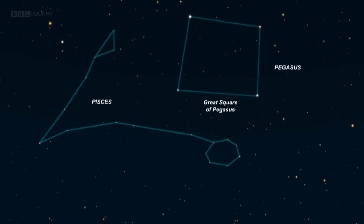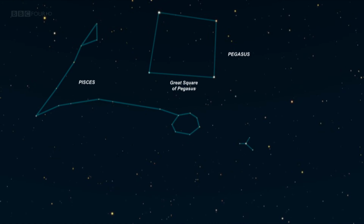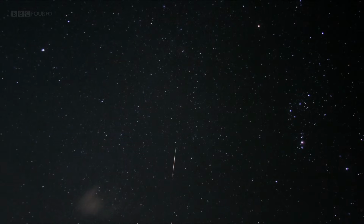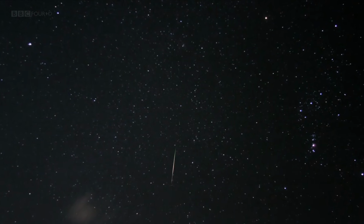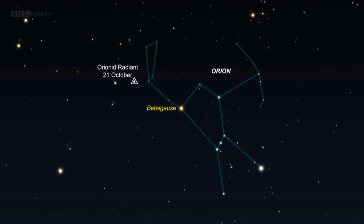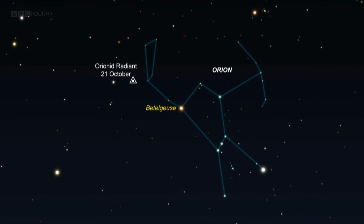To find Neptune, first locate the pattern of stars which looks like a three-pronged steering wheel known as the water jar asterism. Look for the faint star Sigma Aquarii which lies south of the water jar. In binoculars, Neptune is the brightest dot to the right of Sigma. Finally, don't forget to keep a lookout for Orionid meteors which peak on the 21st of October. They appear to come from a region of sky above and left of Betelgeuse and Orion, and are the result of Earth passing through the debris stream of Comet Halley.